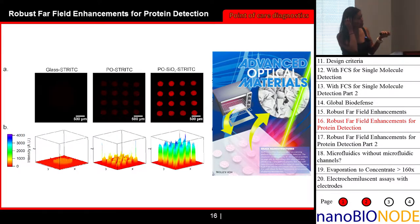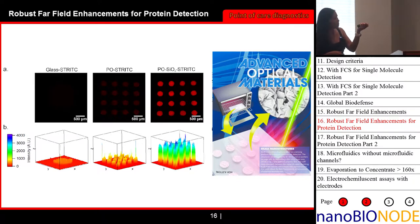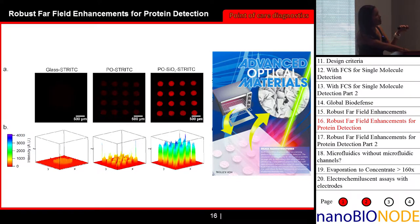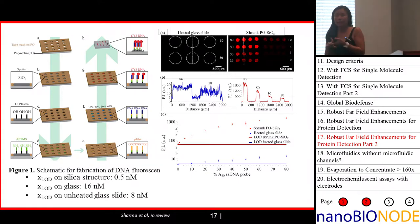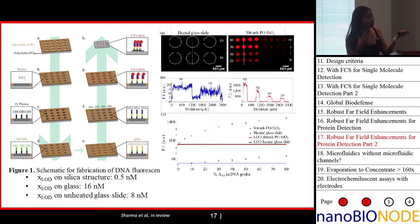My grad student Sophia just got the cover of Advanced Optical Materials with us, and we wanted to see what we can do with this now. So we started playing around with DNA. We want to do DNA hybridization on this, and we wanted to vary the concentration of DNA to see how low we can go, all the way down to 1% DNA. Then we put a fluorescently tagged complementary strand of DNA in, and we compared this against a glass slide.